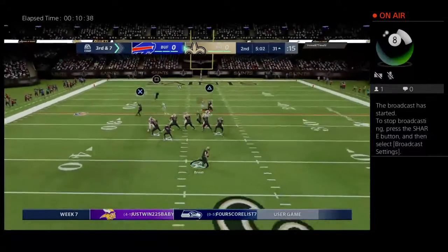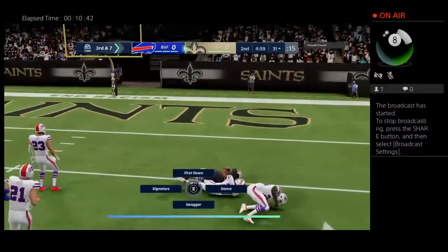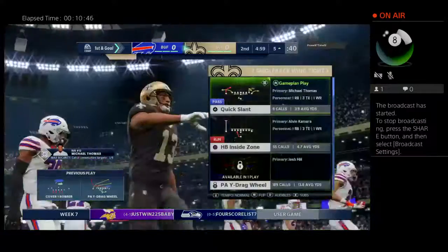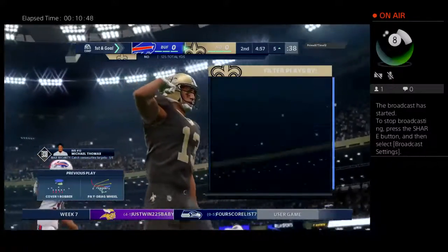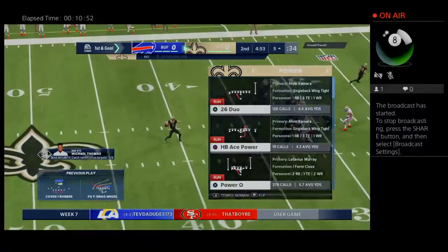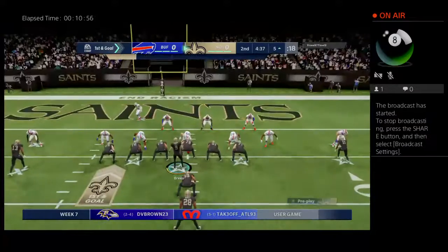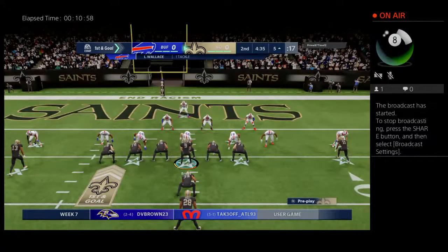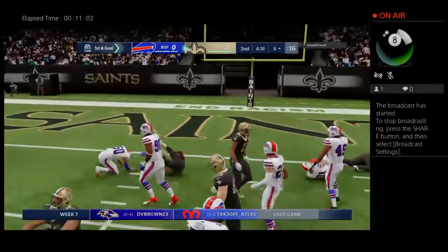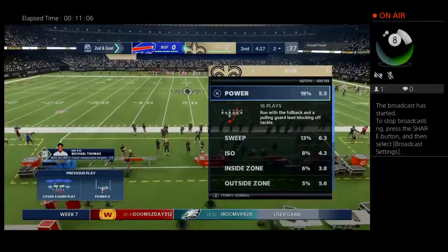Off the play fake to Kamara. It's Breeze. That's caught. It's Thomas. And he gets it all the way down inside the 10 and mark him at the 5. They're able to convert on third down, and that sets up a first and goal. The 5-yard line. They'll try to run it in with Murray. And he gets halfway home from the 4 down to the 2-yard line.